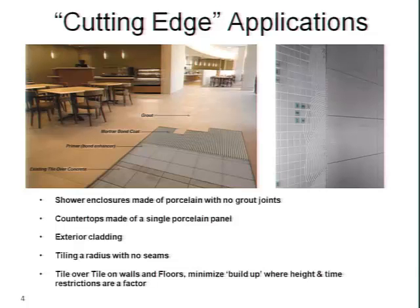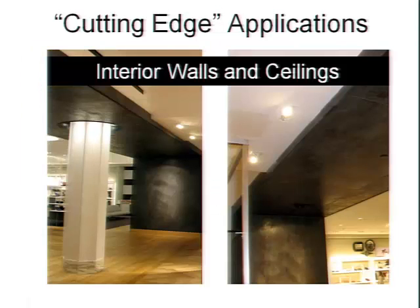And really it leads to an awful lot of cutting-edge applications, and we're now delivering on the promise that occurred several years ago. We're looking at showers and shower enclosures with porcelain tiles and no grout joints, countertops, exterior cladding, tiling radiuses. The possibilities are just beginning to really be explored, because we can start out certainly with a lot of walls, a lot of ceilings, the big market.